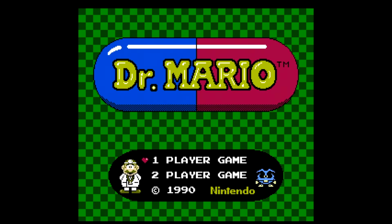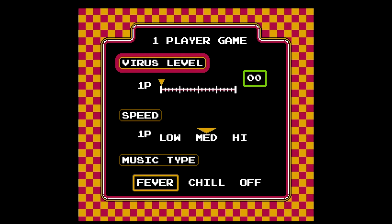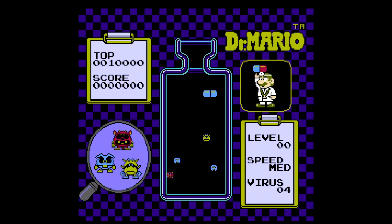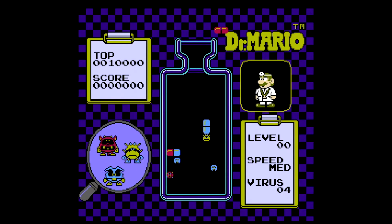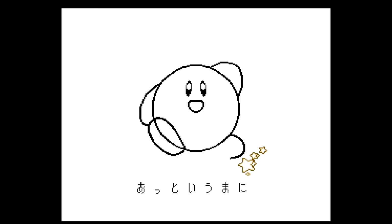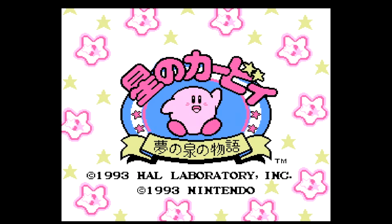Let's check this out. Oh yeah, that looks really good. It just kind of makes it a little bit crisper than the, you know, the widescreen per se. You know what, let's check out Kirby, because everything, oh yes, check out that. That is fantastic. Bam, yep, the HAL Laboratory. Sweet.